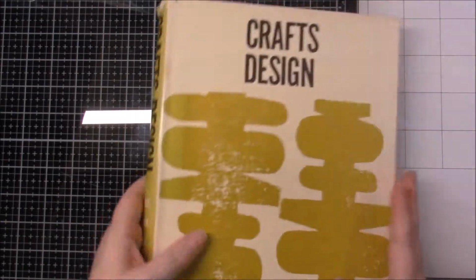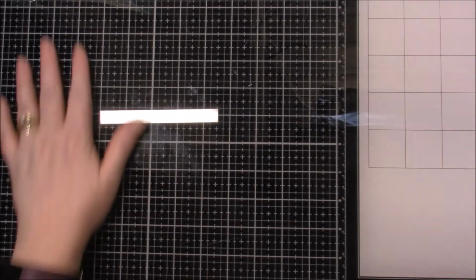I don't remember how much it was. I think it was $1. So, good stuff there. All right, so now I'm going to move into the really amazing finds.